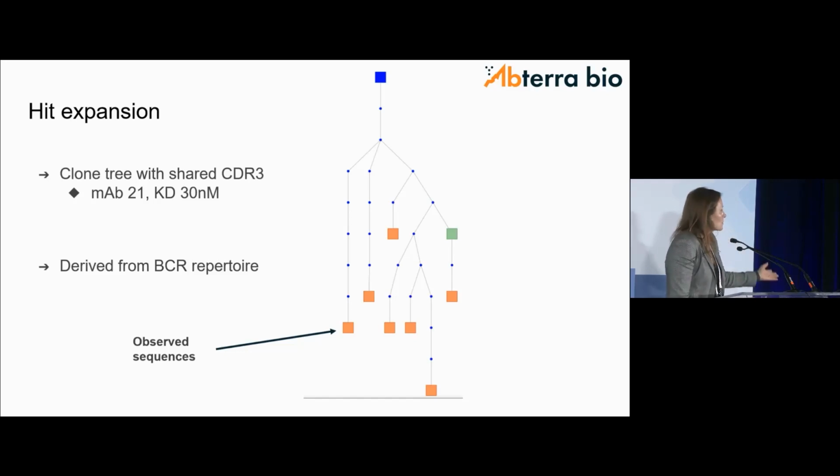So what I'm showing here is kind of a standard lineage tree. Each of the blocks is an observed antibody sequence from the B cell receptor repertoire. The green guy is one of our candidates that we found in serum. And so by doing bulk sequencing, we could fill out this tree and find 7 other candidates that are in the same clone as our tested candidate.